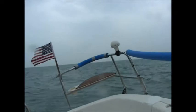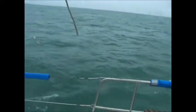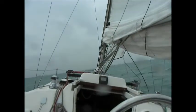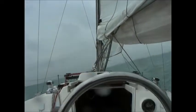Almost got run over by a barge. So we slowed down a bit. We were making about 6 knots when we turned around and into the heavy wind. Now we're about 5. We originally rolled up the jib completely and then put it out a little bit to speed us up a little bit.